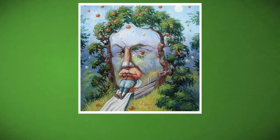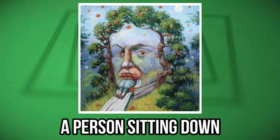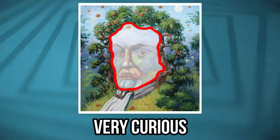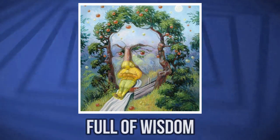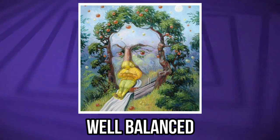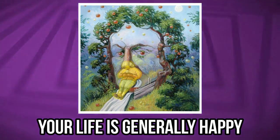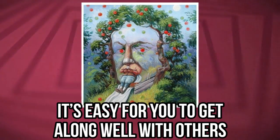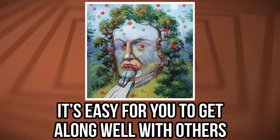6. In this photograph, do you see a face, a person sitting down, or apples? If you see a face, it means you're very curious and you're full of wisdom. If you see a person sitting down, it means you're well balanced and your life is generally happy. If you see apples, it means you're very social and it's easy for you to get along well with others.